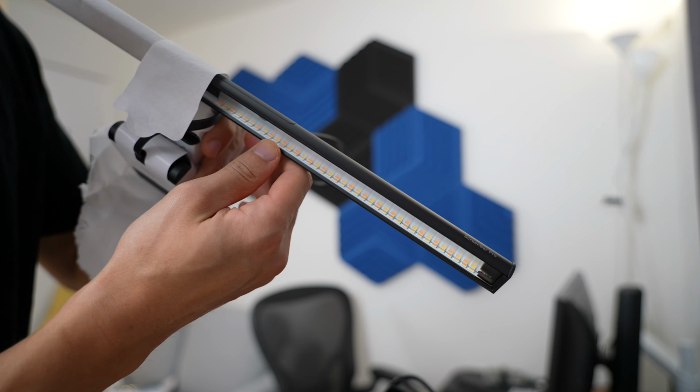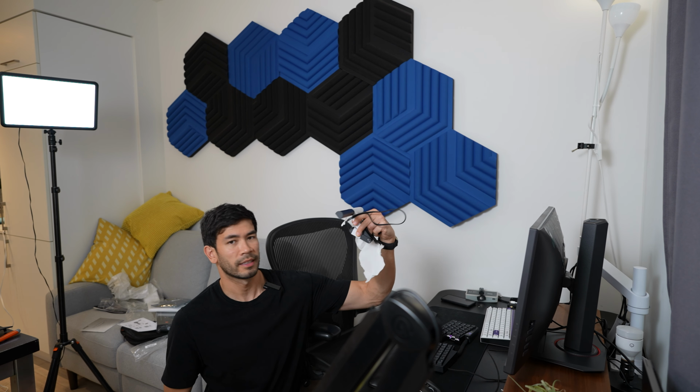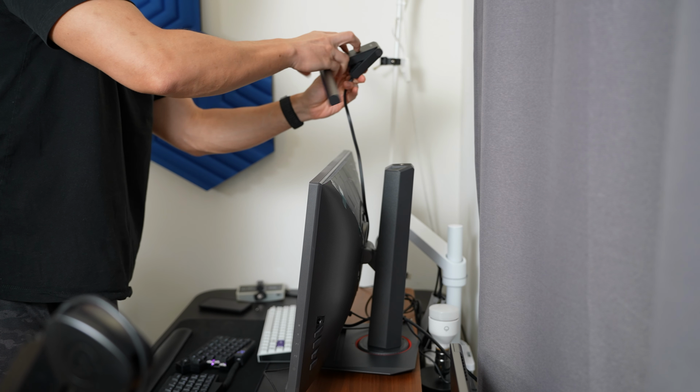I bought another one. Let's go ahead and quickly unbox it. So here's the fancy LED lights over here. They bend and stuff like that. So when you're sitting lower, and you're looking at the monitor light bar, this one should not hit my eyes as much. This is ingenious design.